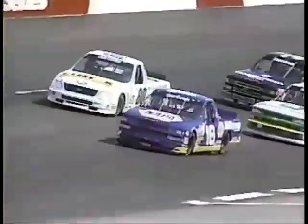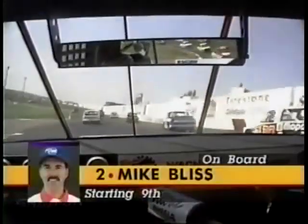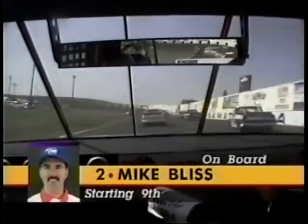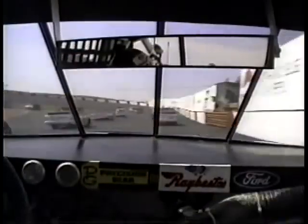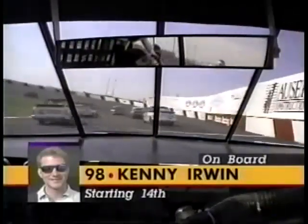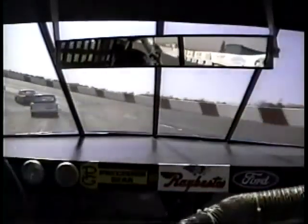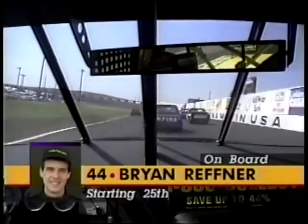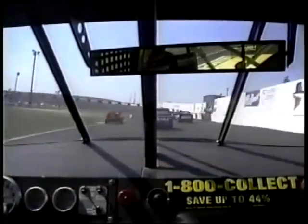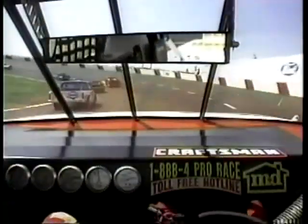We'll be carrying cameras aboard a number of these trucks here today. We take a look at Mike Bliss, who will be carrying an onboard camera for us. He'll be starting, as you see, in the 9th position. We'll also be riding along with others throughout the day. There's the Ray Bestis machine. You're familiar with the fact that Butch Miller was the driver. Kenny Irwin has now taken over in preparation for next year. Brian Ruffner will be carrying a set of cameras for us here today as we give you a good close-up look at this tough little short track, Mesa Marin Raceway. Lance Norick also has a camera on board.